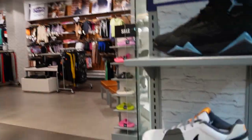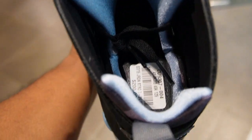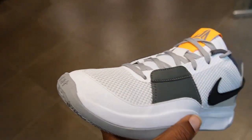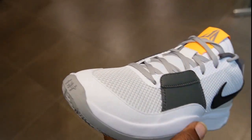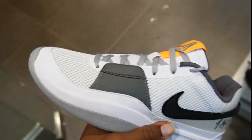All right, now the first store I walked into was Champs. Right out the gate, I see Chambray 7s sitting on a display outside of the door. These shoes are still everywhere, y'all. These shoes are sitting everywhere. If this was 3 or 4 years ago, they'd be sold out, all right? We also seen some gunmetal Ja Morants. These shoes is fire. I think Ja Morants is underrated. He been in the news and online a lot lately, but he got one of the best Nike shoes out, man. Very dope shoe, very underrated shoe.